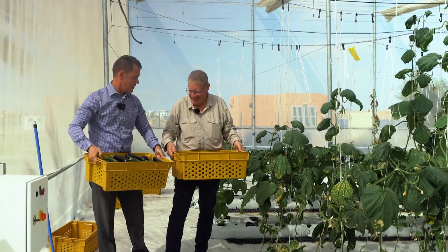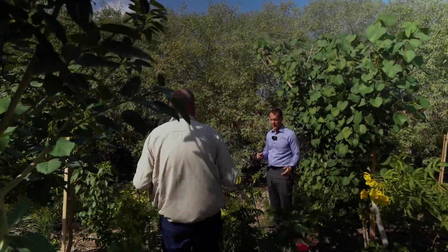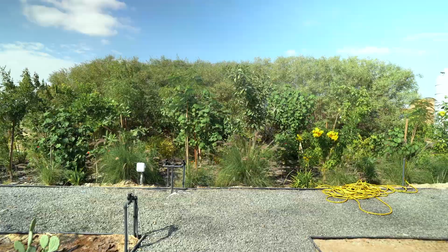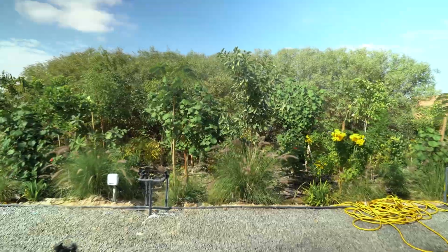Planted 2 months ago, and we're already eating. So we planted this in mid-July. Mid-July, when it's 45 degrees here, yes. And you can see how well they're growing. Two things are happening. They're plants that are specially suited for these conditions.